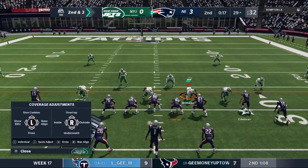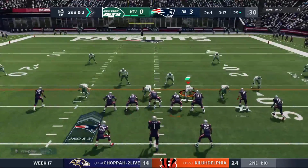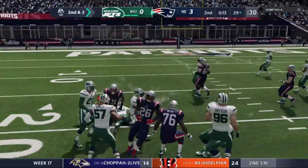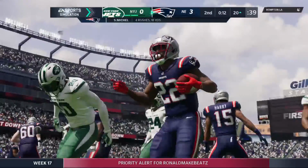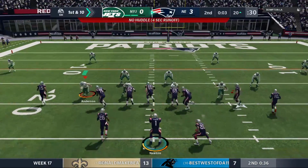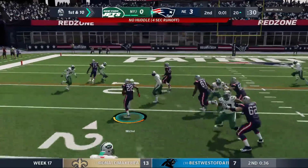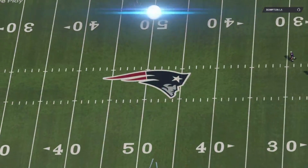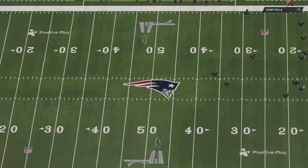2nd and 3. From the gun, they run with Michel. And they'll get this one to about the 20-yard line. It's a first down on a gain of 10. Patriots keeping it on the ground on first, Michel. This will be stopped about 2 yards shy of the marker. 8-yard gain, 2nd and 2.